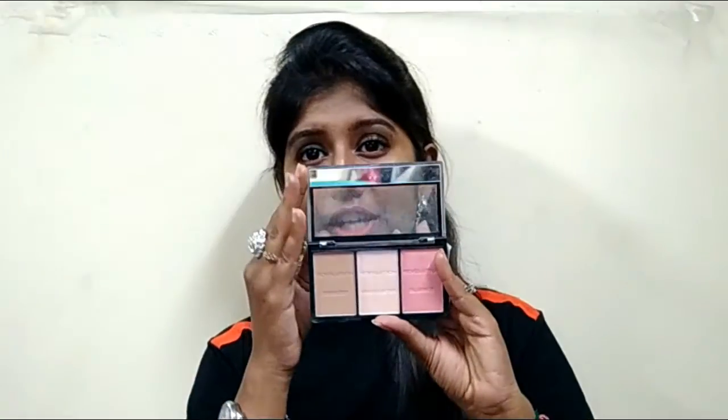This one is from Makeup Revolution. This one palette itself has a bronzer, a highlighter and a blusher. I really don't like the blusher because it has some sheen to it, which I don't like, but these two are super cool, and you get everything in one palette. I think this one retails for 850 rupees. And I'm in the shade Ultra Fair, C01 is the shade range. You get all of that, so if you would want to see a swatch, yeah.